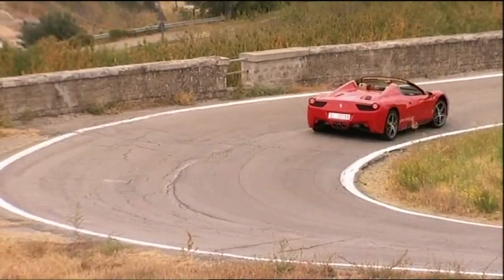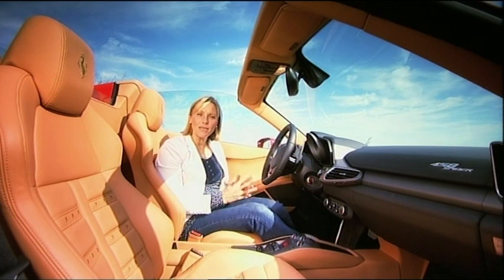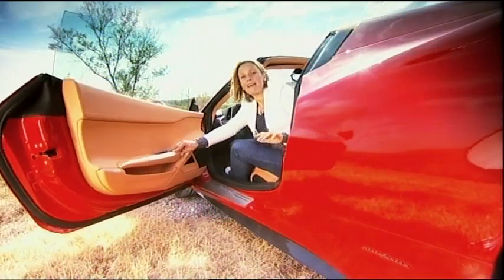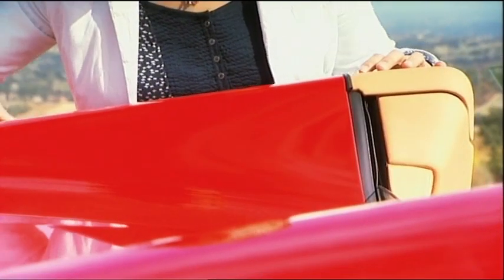When you chop a car's top off, the body becomes less rigid. Also, the aluminium hood here makes this car 50 kilograms heavier than the 458 Italia. To counteract this, Ferrari has beefed up the sills to make this connection stiffer, and these handsome humps become the car's rollover hoops.